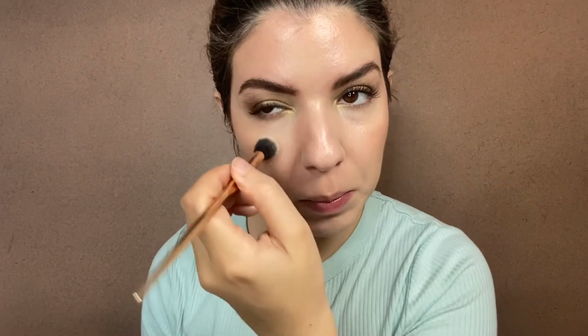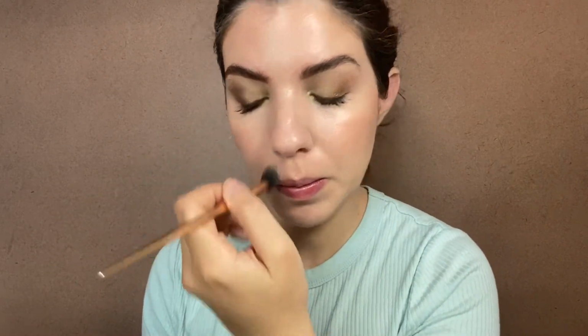And I am taking Laura Mercier's translucent setting powder in my T-zone area especially, just to set the concealer and to help control my oily skin. And this is usually what I do in my final steps.